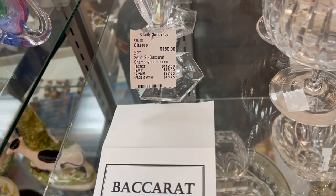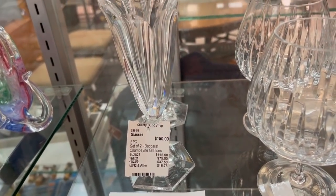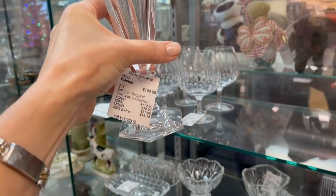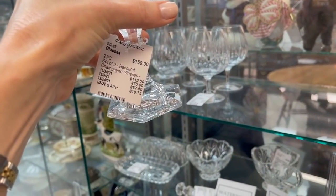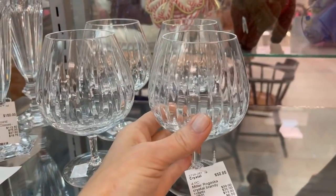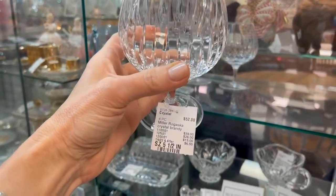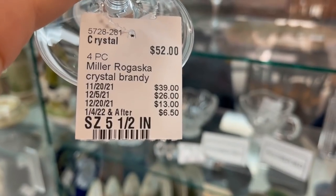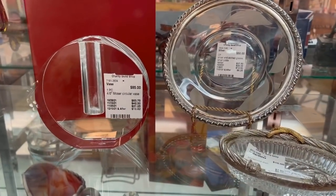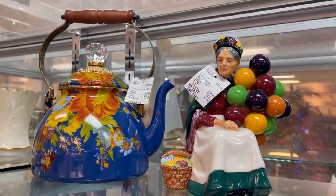And they have Baccarat. These flutes are exquisite. And that's the price for the pair. I've not seen this pattern before. You know, it's the Crystal of Kings, and you can see it. Those are stunning. And here are Miller Rogaska brandy glasses. Mr. Miller was the Waterford Crystal distributor for well over 20 years. And when he lost his contract with Waterford, once they represented themselves in the United States, he started his own company making crystal in Europe.